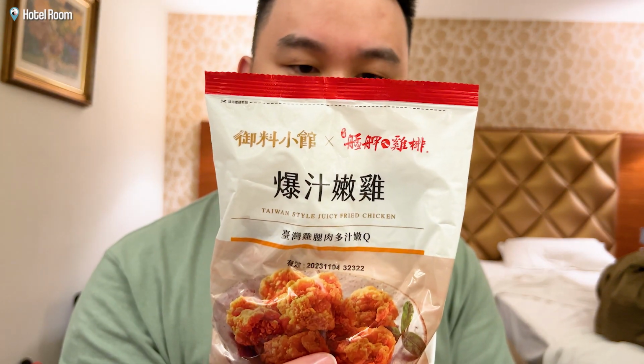Fried chicken. I totally forgot that I got 2 different fried chickens. Anyway, this one is the Taiwanese style juicy fried chicken. So this one's not hot. Oh, this is a partnership with, I think, Monga Chicken. It's supposedly one of the more famous chickens around here these days, at least that's what my friend says. I haven't had it before, so I'm actually kind of excited.